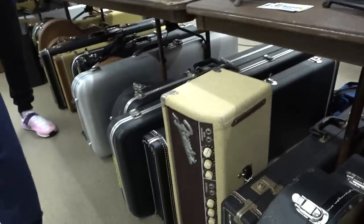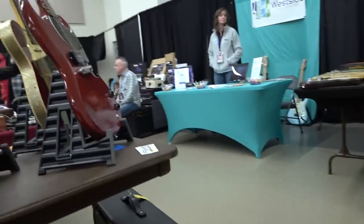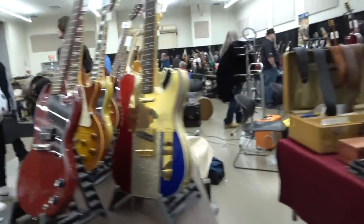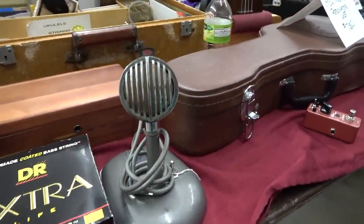That's one of the Bassman heads that has the presence control on it. I've got one of those right now that needs service. We may show it in a future video. On to the mic and accessories table here. I like that little case.